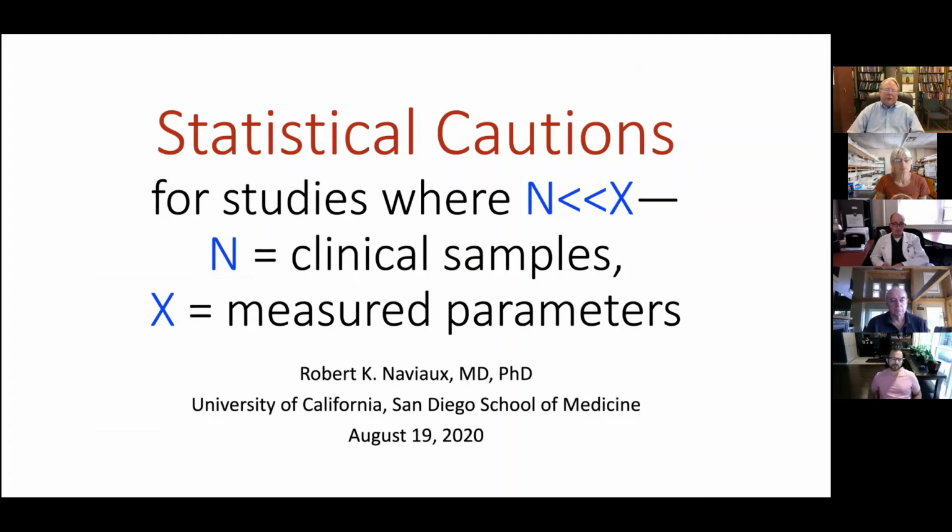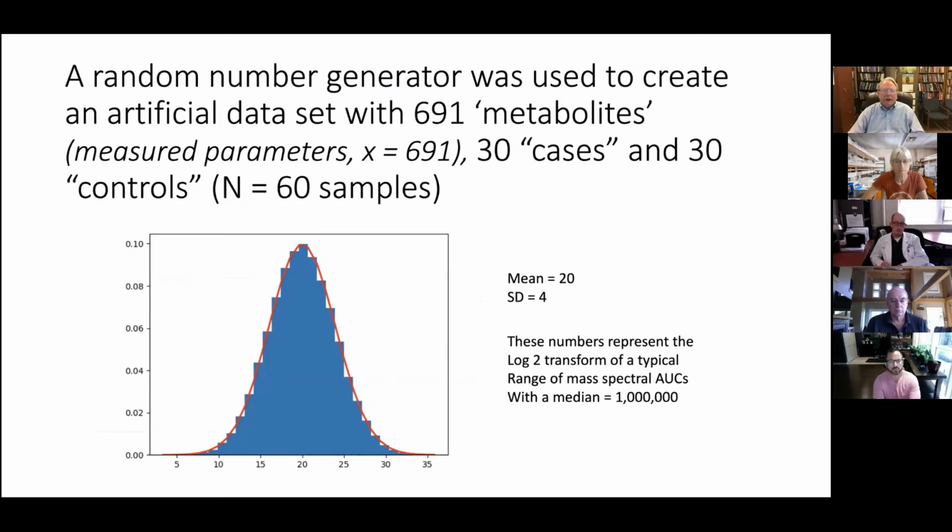So this is a big data question. Basically, if the number of samples N is much less than the number of parameters measured, then you can run into problems that frequently are not obvious. So we performed a little simulation study where we used a random number generator to populate a matrix of 691 metabolites in 60 patient samples, 30 cases, and then randomly divided those 60 samples into 2, so controls and cases.